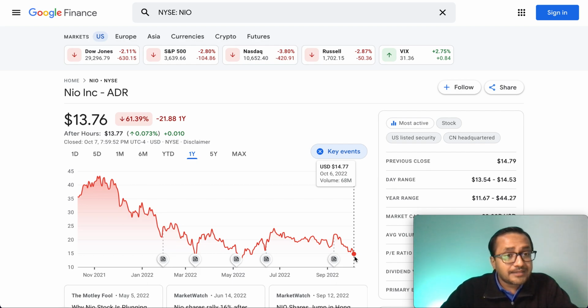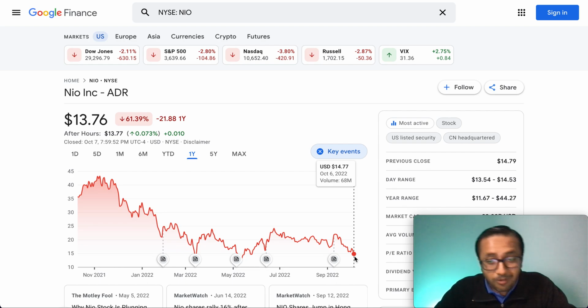This is a company that announced the best quarter in the history of NIO as a company. Now, yes, it's a Chinese stock and it adds a ton more toll to be a Chinese stock, but the company is doing great. They're an EV company, clean energy. Everyone is focusing on EV at the moment, so watch out for that.